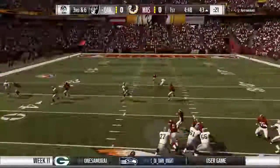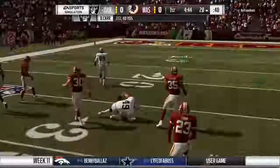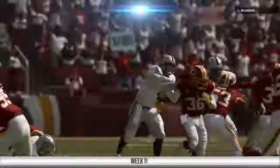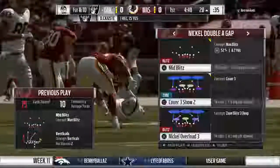Working from the gun, it's Carr. And a quick throw here, that's complete. And he's going to get this inside the 30. It's his first catch, and it'll be good for 15 at a 1st down.